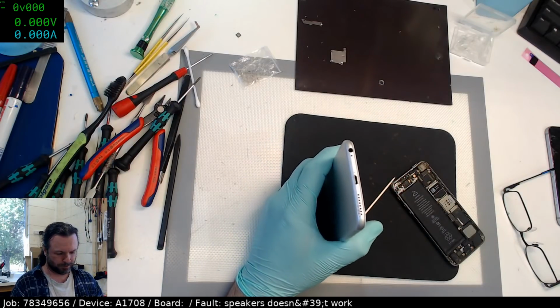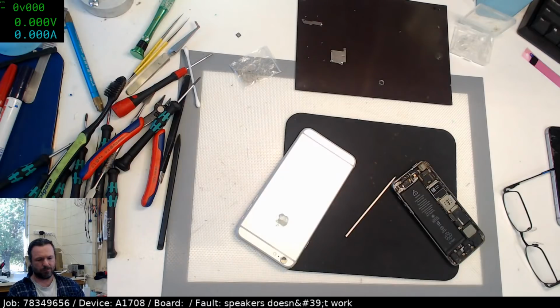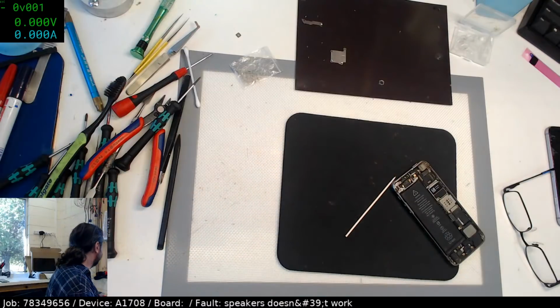Yeah, let's try and get a photo. I love it when people try to pull a warranty claim after they've handed it to you. That irritates me to no end.